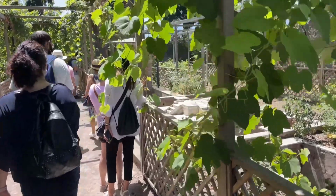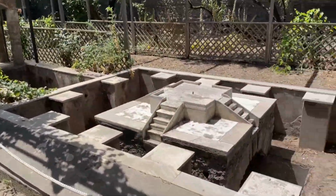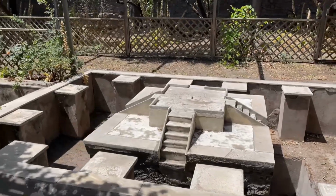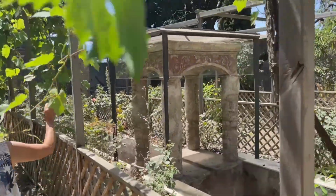Oh, so that statue back there of the lady was Diana, and then it ran this way, 50 meters. And that would be another statue or something. And then another temple of some kind.